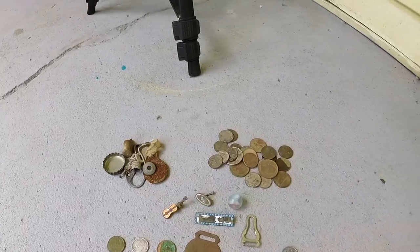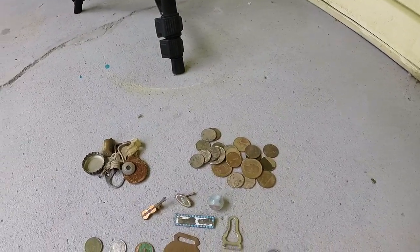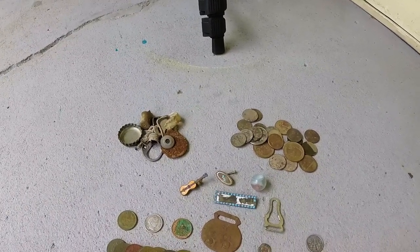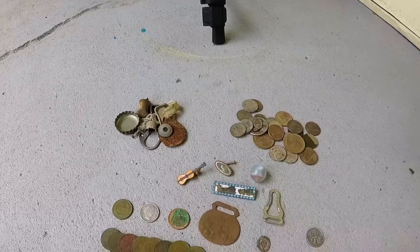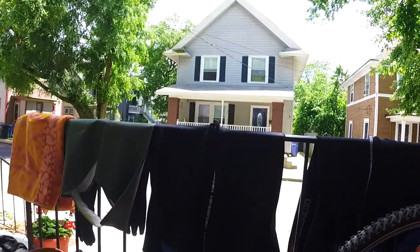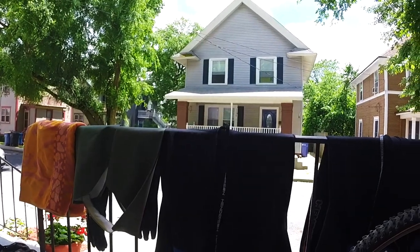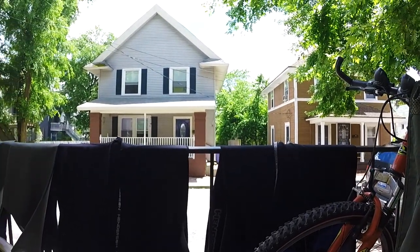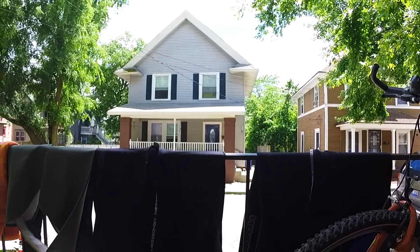We had a great little hunt at the Sidewalk Tearouts. Again, I always recommend carrying your detector with you and making sure you guys stop and hit those up when you can. We've got everything on the banister drying out, getting ready for next week. Hopefully we can get a bunch more hunts in. But in the meantime, we're going to go enjoy a little bit of lunch, maybe a little bike ride, get some yard work done.